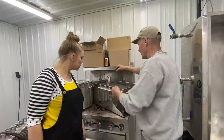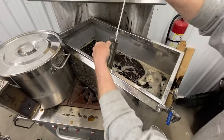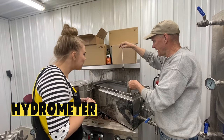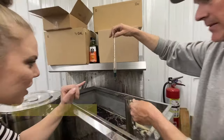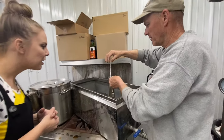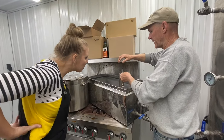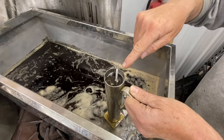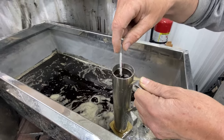What is next? We need to check to see if it's actually syrup. So what we're gonna use is what's called a hydrometer, and this is a calibrated tool. There is weights in the bottom of it. Cool. And so it's gonna float once it is the right consistency. And you can look right there. You see that little red line? Oh, that's where we're trying to get to. See it? That's where we want to be.